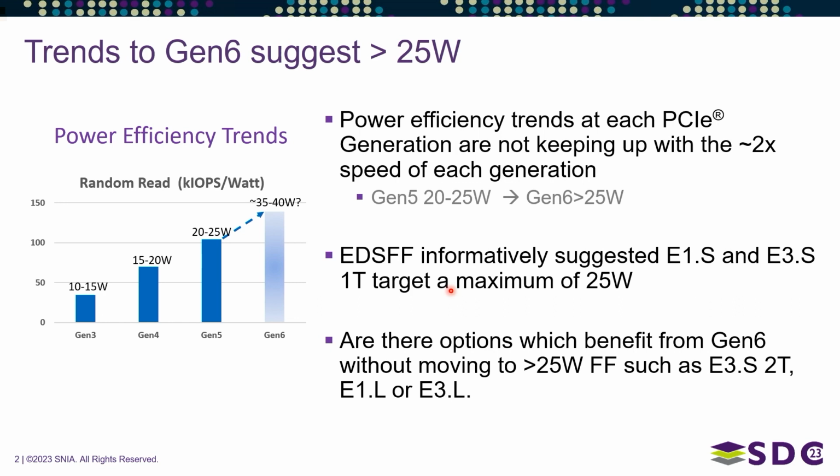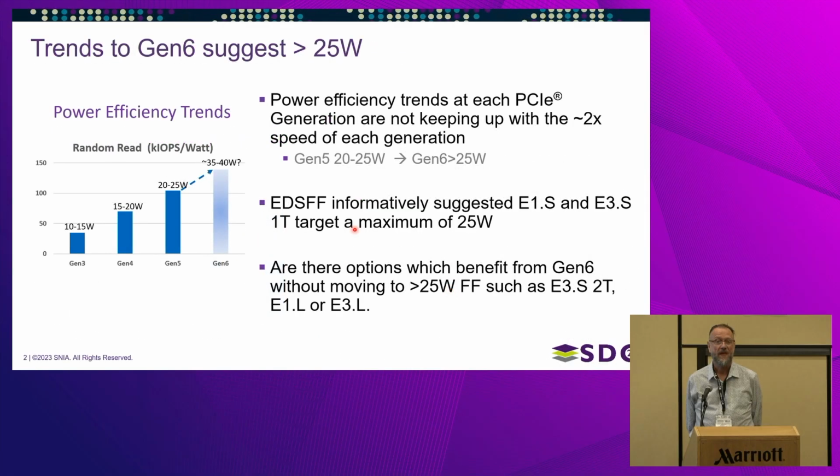So are there options to benefit from Gen 6 without moving to greater than 25 watts? Curious question. Have any of you been exposed to any of these conversations or concerns? Is this an industry thing, or is this just a me thing? Trent raised his hand. Thank you, Trent. John did. Yeah. So I think there are people that are questioning this, and I think this is a fairly safe way of forecasting. Just looking at energy and power efficiency trends, this is going to be something we're going to have to deal with.